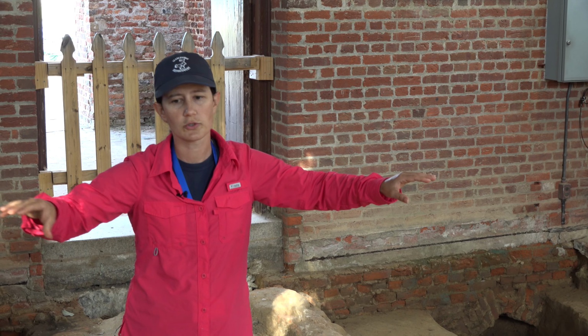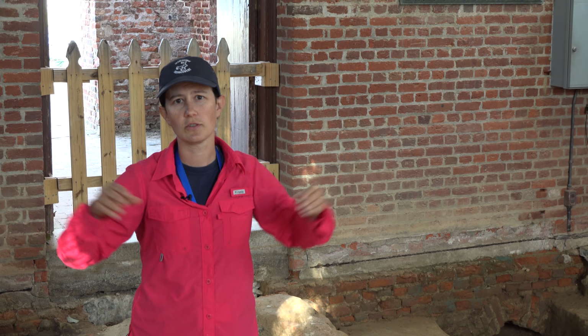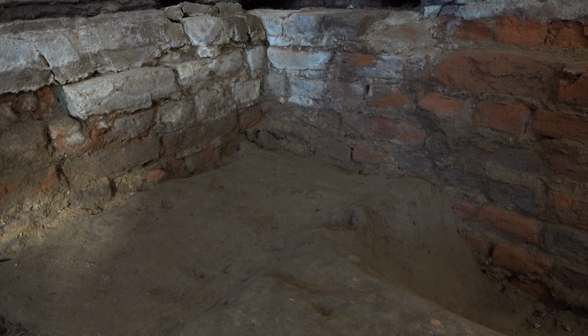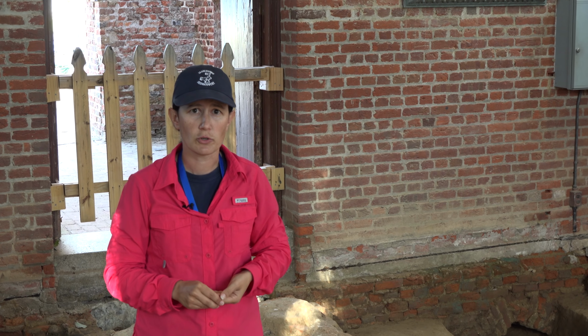And for years you could look along the floor of the Memorial Church on the northern and southern sides and see both sets of foundations. The cobblestone footing for that timber frame structure for the General Assembly meeting, and then the brick foundation just to the outside, kind of enveloping around that wooden church.